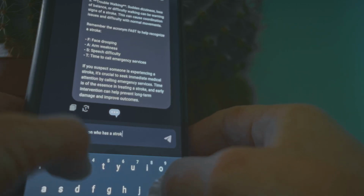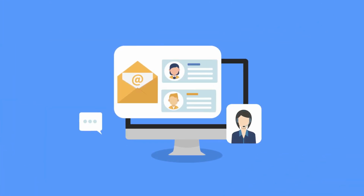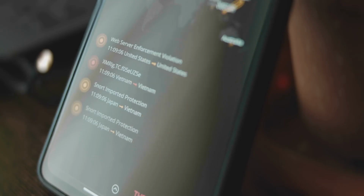But wait, what if you need a real person to guide you through the madness? CEX.IO has your back with an option to contact customer support. You'll get help when you need it most.